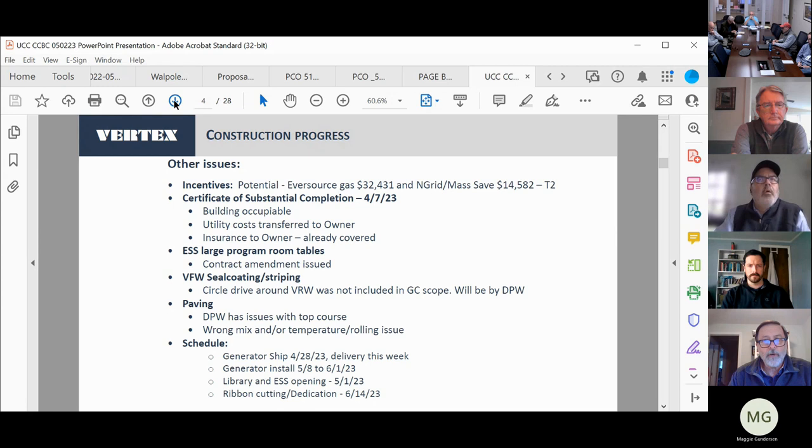The ESS large program room tables, there was a contract amendment issued for the change in tables, which we, I don't think we have a delivery date as of this time, but that has been issued.